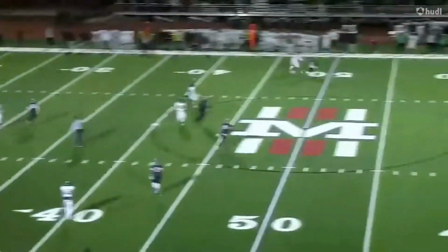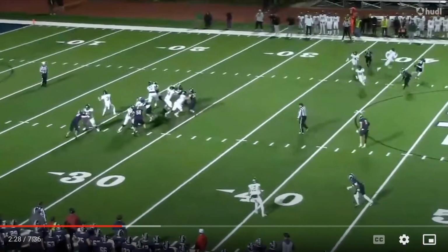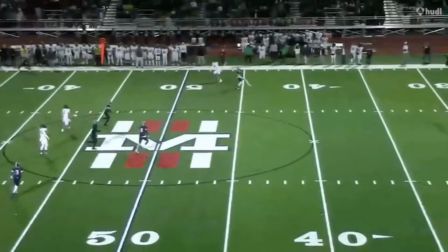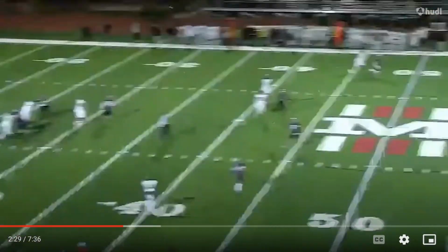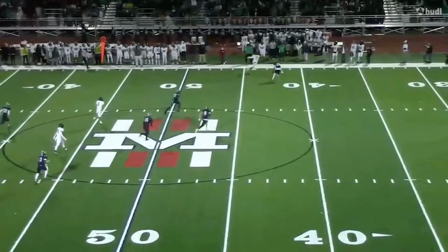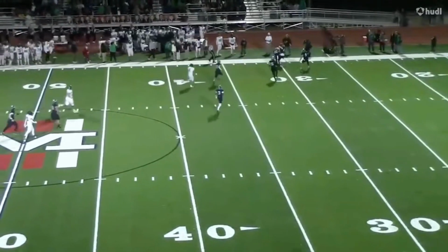Here, that's a really nice wheel route. Will stop. Okay, so we'll see this again. I think they may have some option routes in his system, which is going to be great because we run a ton of option routes. So Will stops, okay? The cornerback was on top of him, so he stops his route, and now he's making a miss, making him look real foolish.